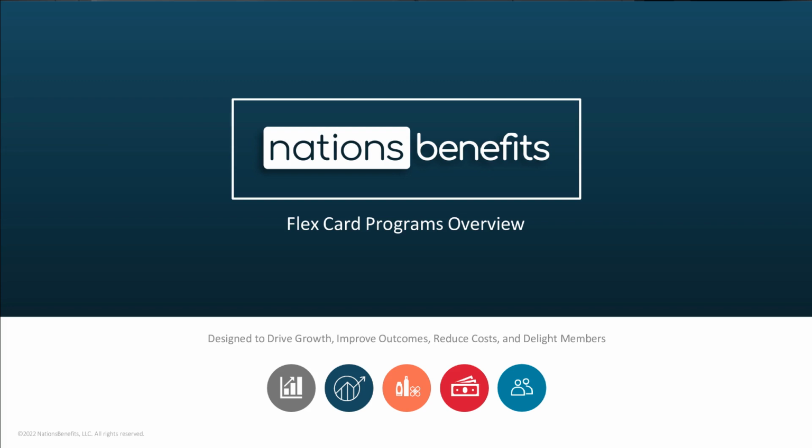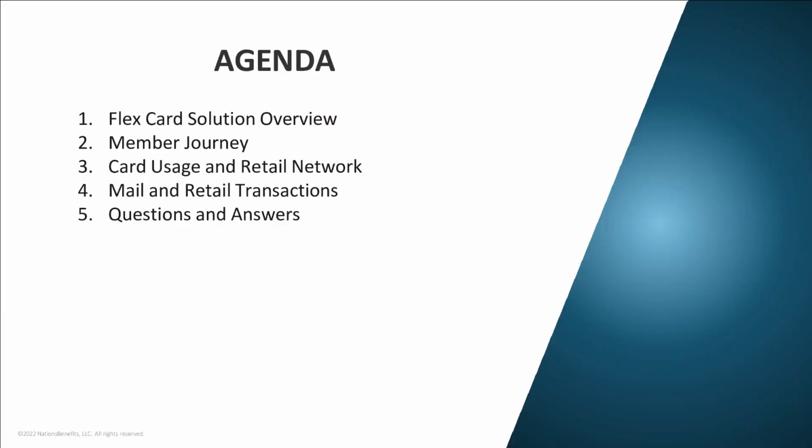So let's look at the Nations Benefits flex card program overview. We're going to look at what it is. We're going to look at how a member utilizes this card, and it's actually just one card, what they get with this card, how they receive this card, and then also answer any of your questions. And I have some frequently asked questions and answers as well.